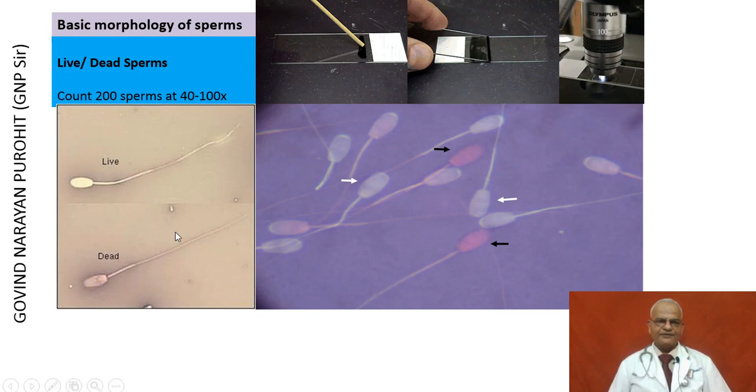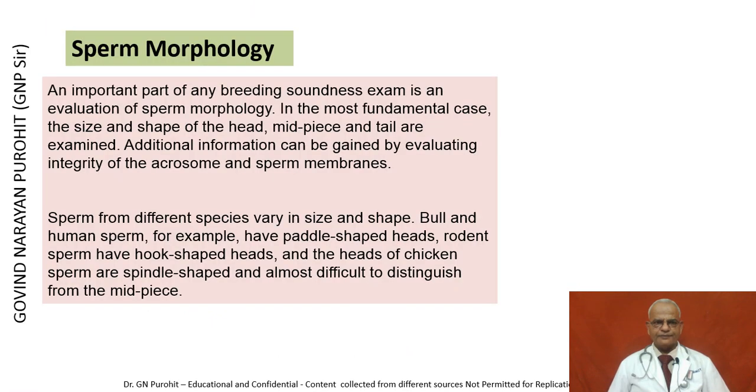Since live cells do not allow the stain to permeate into the sperm head, they remain colorless. So as shown here, this is a live sperm cell, and this is a dead sperm because the stain has passed into the head of the sperm, which is appearing as pink colored here. So this is alive, this is dead. In all, 100 to 200 cells are counted, and the percentage of live sperms is calculated.